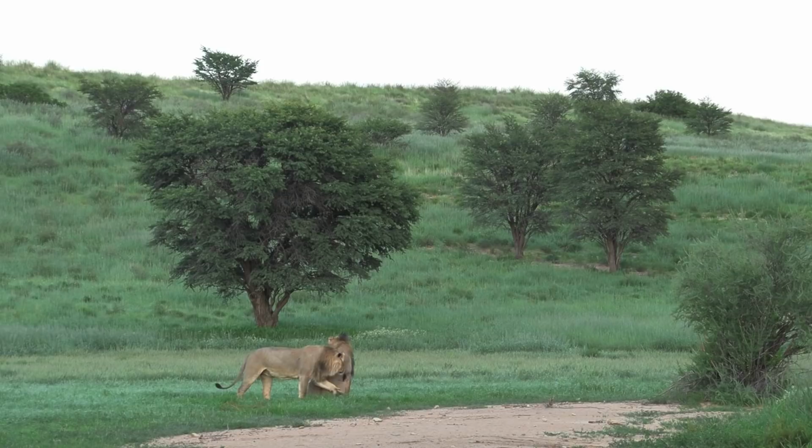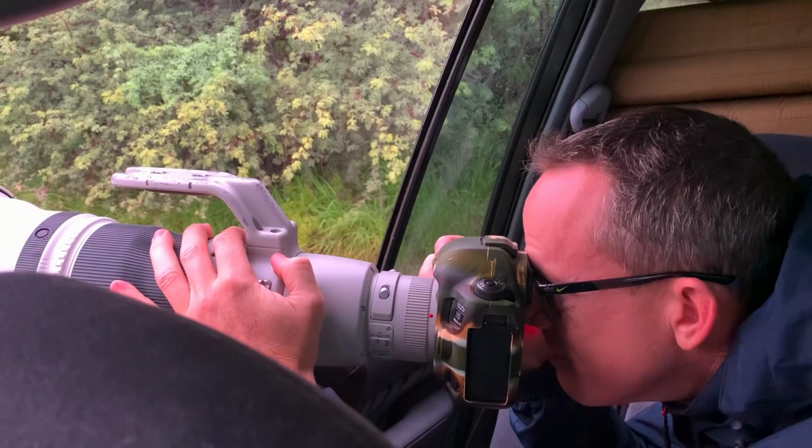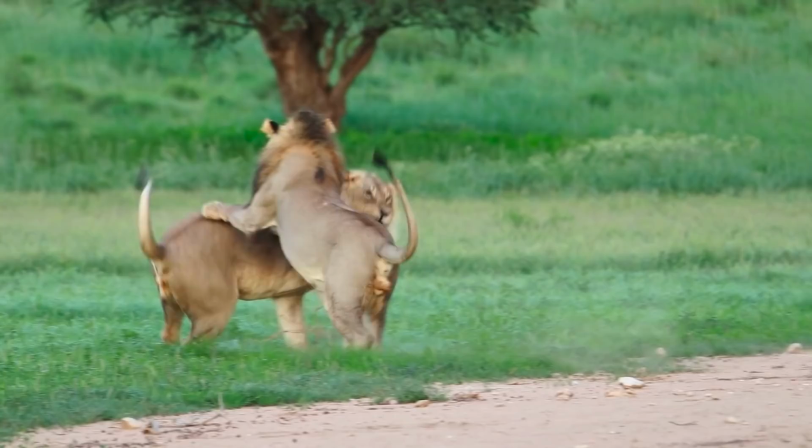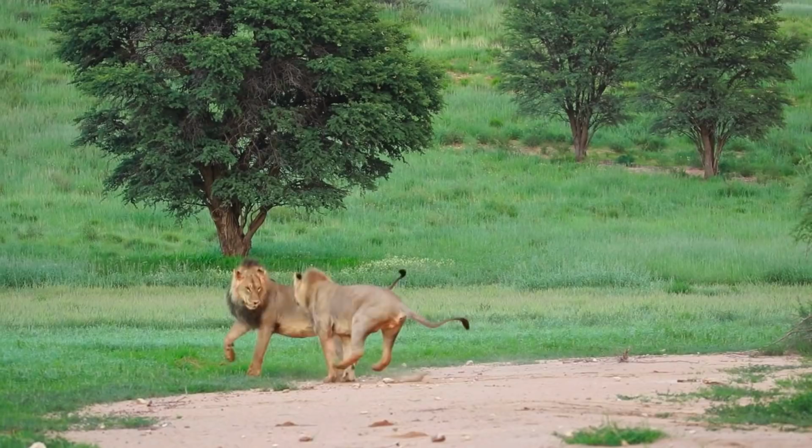After entering the game viewing area first again, we decided to shoot north along the Nossob riverbed in the hope of bumping into lions. Not far from Rooiputs, we found two young males, one with a dark mane and one with a blonde mane. In fact, we had briefly seen these brothers earlier in the trip, but on this morning, they would treat us properly. Shortly after we arrived, they started play fighting, tackling each other and rolling around on the ground, making for some incredible photographic opportunities.